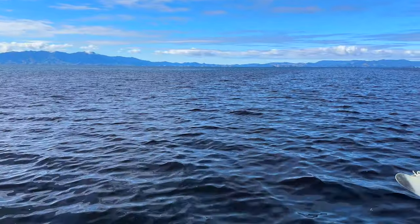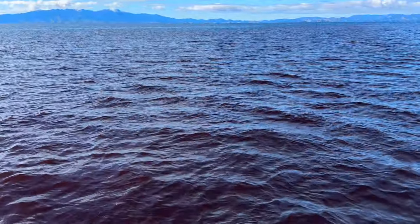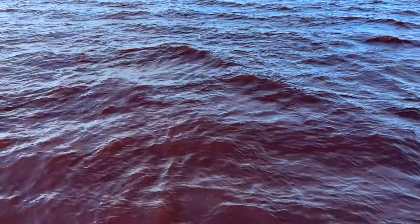Red water, full of whale food. Ooh, it's like blood. It's very red.